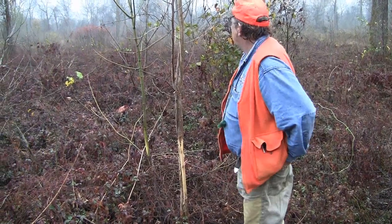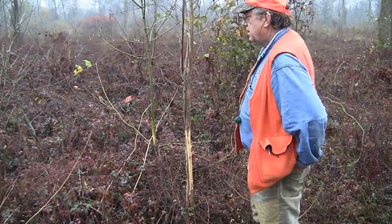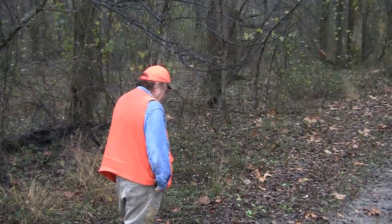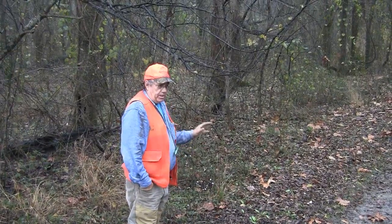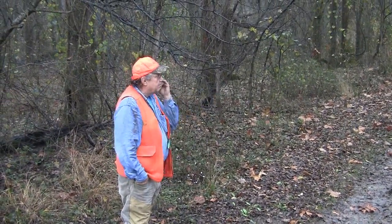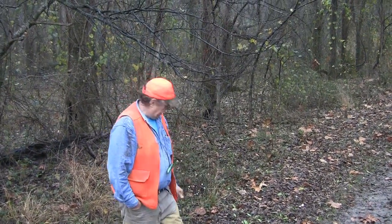They only do that for about 3 weeks out of the year. The rest of the time, they're pretty good buddies. Just like a man. Right here, they urinate in it, and when the does are in estrus, they'll come by and urinate in it. The buck will go out 50 to 75 yards, smell it, go find her, and they breed.